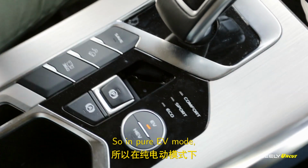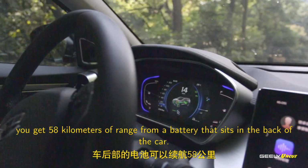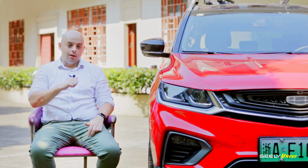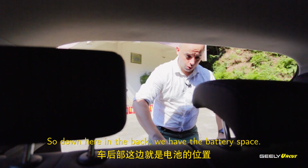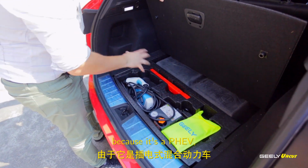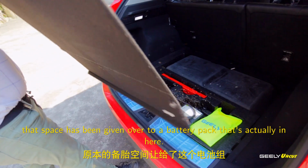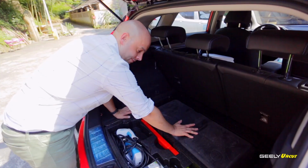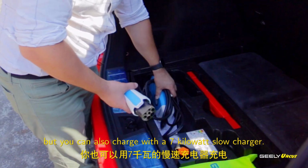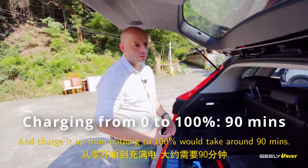So in pure EV mode, you get 58 kilometers of range from a battery that sits in the back of the car. Now you're probably wondering, how big is the battery and how much space does it take up? I'll take you for a look. So down here in the back, we have the battery space. Normally here you would have a spare tire. Because it's a PHEV, that space has been given over to a battery pack that's actually in here. So there you have it, the battery pack. Here you have a charger for 240 volts, but you can also charge with a 7 kilowatt slow charger. And to charge it up from nothing to 100% would take around 90 minutes.